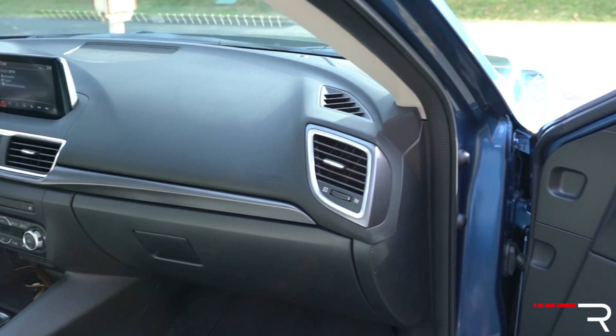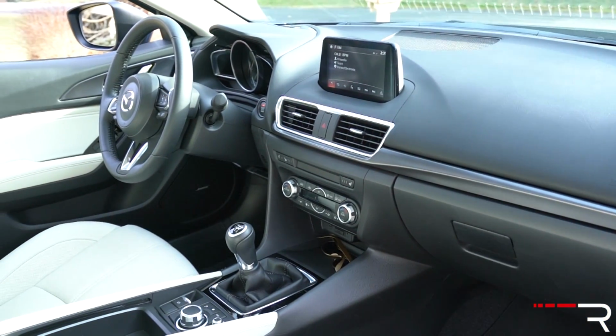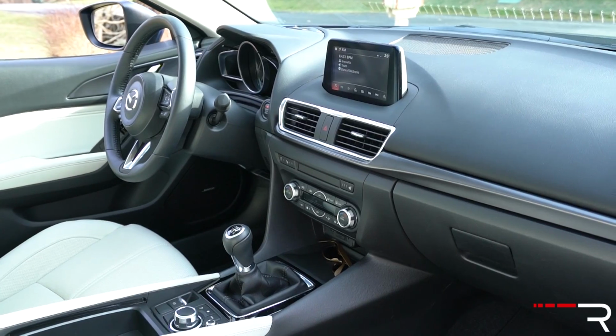Now, moving on, let's talk about the top 5 things that I like about the all-new 2017 Mazda 3. And number 5 is going to go to the gorgeous Audi-like interior. I mean, come on, I've seen and driven pretty much everything in this class, and Mazda still takes top honors for having the most beautiful-looking interior.